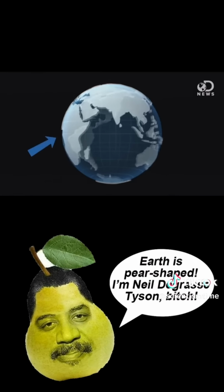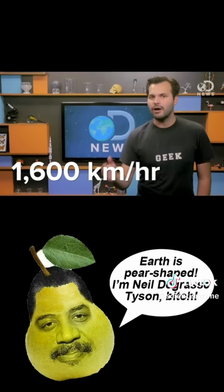As the Earth rotates, the equator is going the fastest. You're going about 1,000 miles an hour.